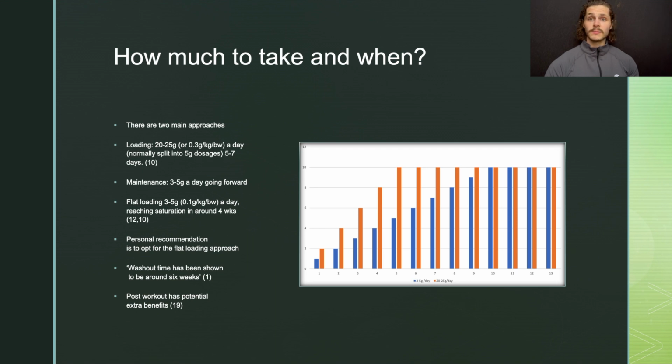It may be even less depending on how long you're awake for. It's going to cost you a lot more, or you're going to have to take like 30 tablets in a day, which I don't think many people want to be doing. Then after that 5 to 7 day period, you'd be looking at a flat maintenance rate of 3 to 5 grams per day.